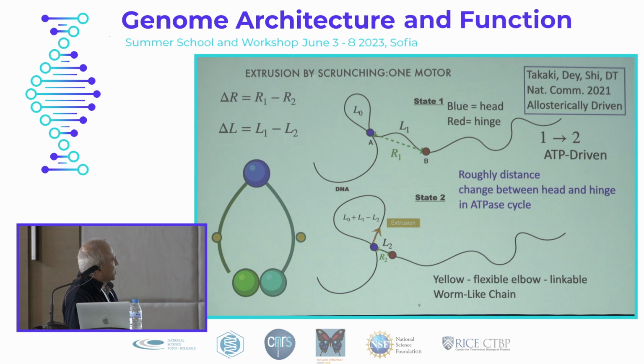And ATP binds to the heads here. The assumption that we make is that the angles involved in this inter-head expands. That triggers an allosteric transition, which then pulls this hinge part down, and there's some amount of flexibility in the SMC loops, which we treat as a semi-flexible chain.